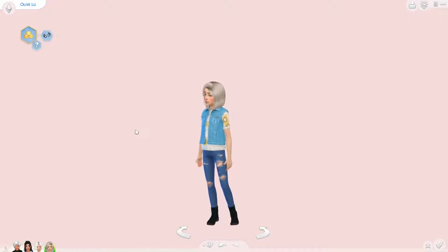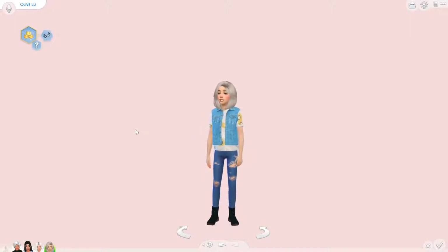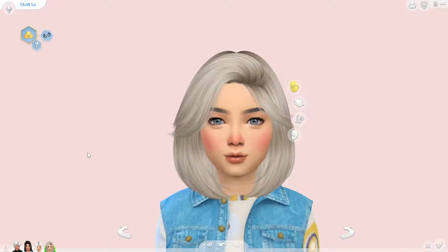So this is how Olive looks like. Her color scheme is yellow. I guess you could say she's more of a tomboy, but she has a relaxed outfit kind of look. So here is a close-up on Olive. I just forgot to do a close-up on Peony, so I will go back and give a close-up on how she looks like. But they're twins, so they kind of look similar, but it's fine.